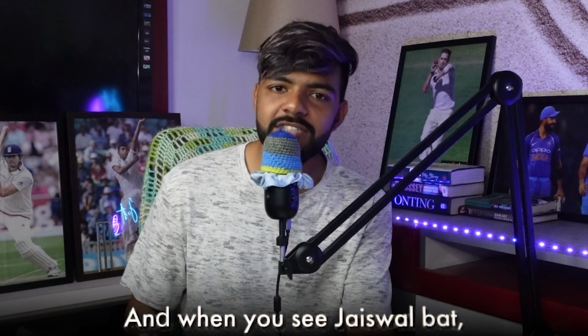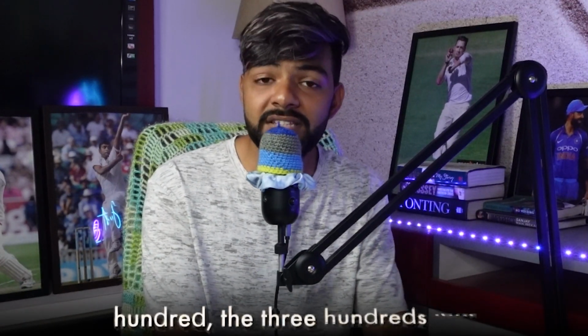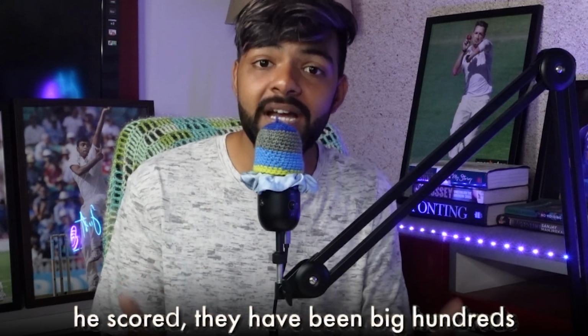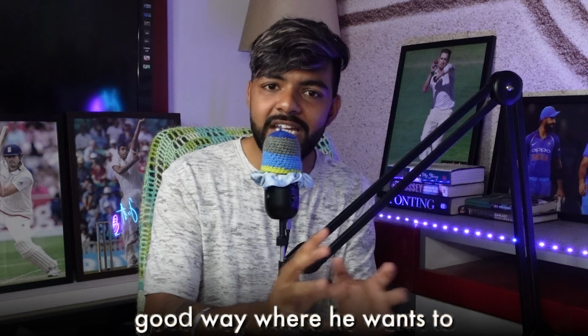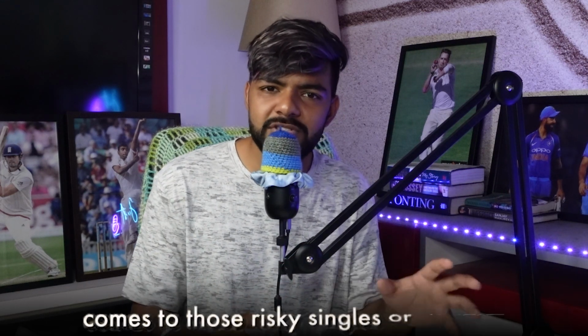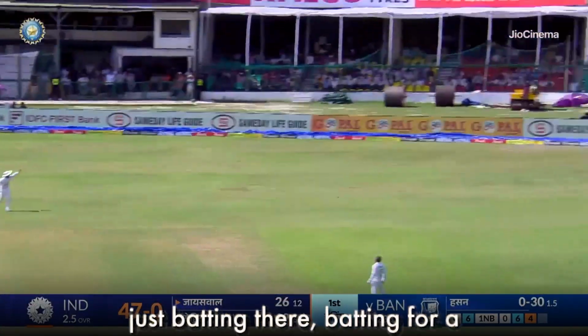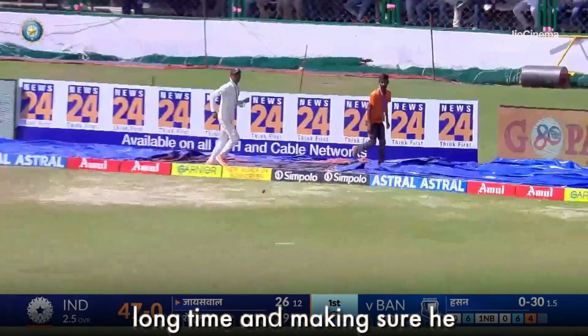And when you see Jaiswal bat, you realize he's someone from Mumbai because of the way he builds his innings. Every time he scores a 100, the 300s that he scored, they have been big hundreds. Every time you see him bat, you know it's selfish in a good way where he wants to keep batting for long. You see him hesitating when it comes to those risky singles or doubles. All of this contributes to him just batting there, batting for a long time and making sure he scores those big runs.